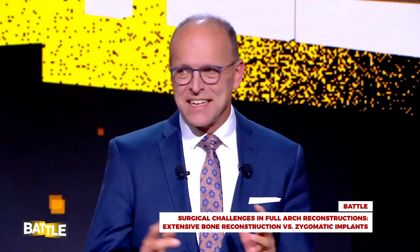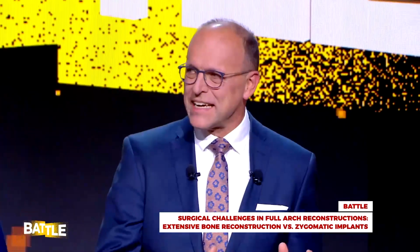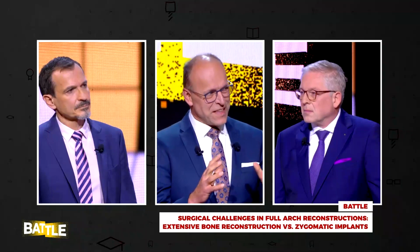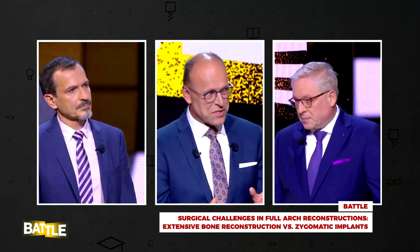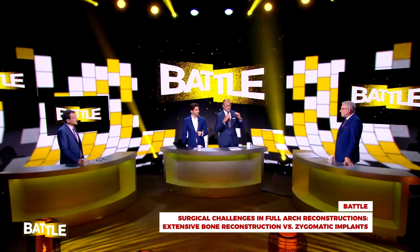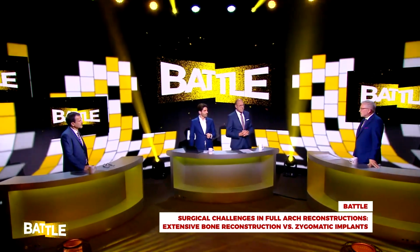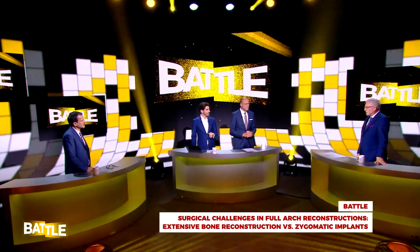It's more or less that we try to develop which case would need this or that measure. So the first question goes to both of you, first to Hendrik: the case I showed with this completely resorbed premaxilla and these brittle palatal bones, if you use the LeFort I approach with a down fracture, it will probably fall to pieces. So how would you solve that case with your technical approach?